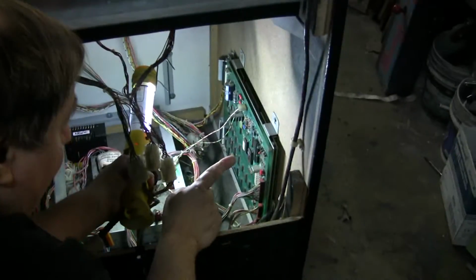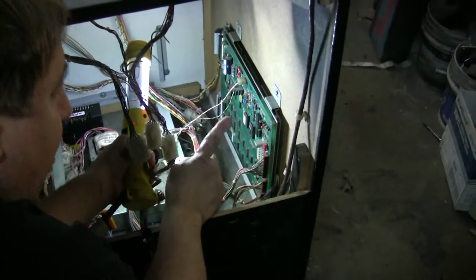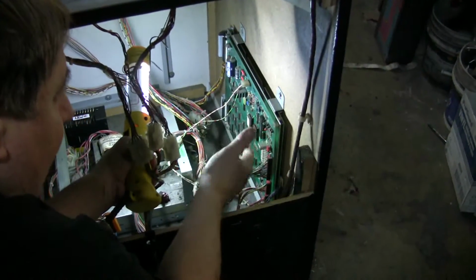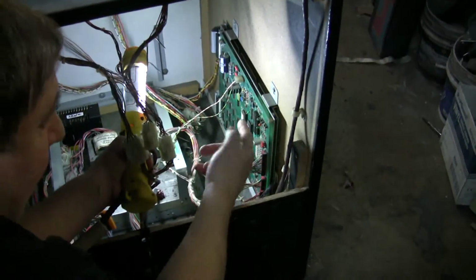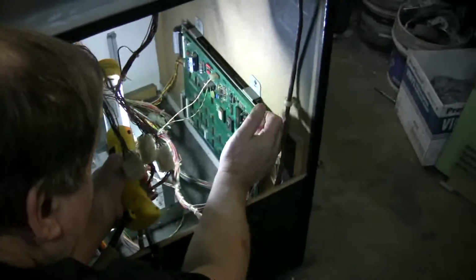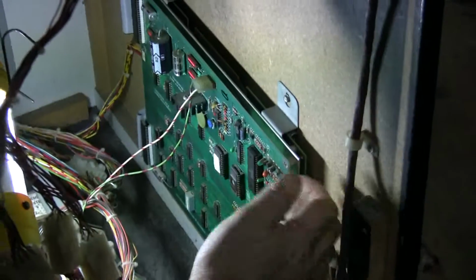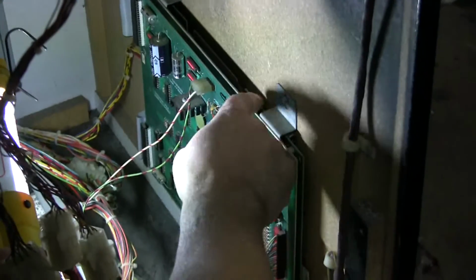Fortunately, and we're very happy about this, Bally Midway chose to build this board without a battery backup. So there's no battery to leak, and therefore the board stays nice and clean. There's the front board here, which is the amplifier and also programs the lights, and the back board, the computer's behind here, you can't see it.